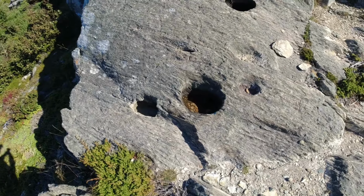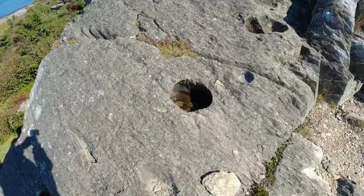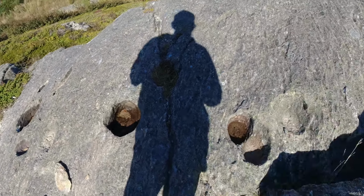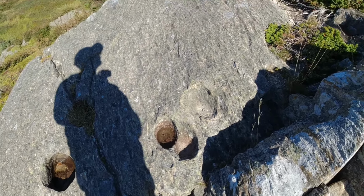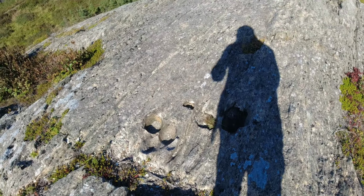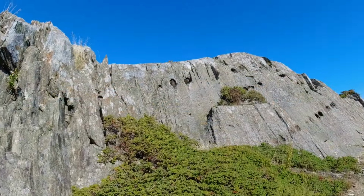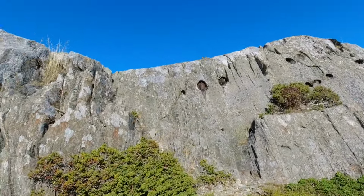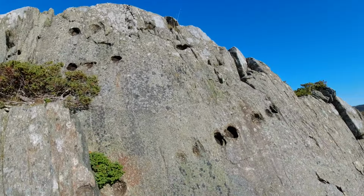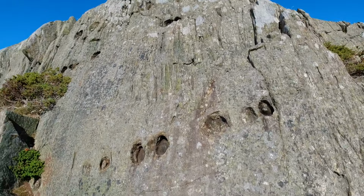Yeah, gotta love it. Here's some so-called footprints. And they do kind of look like it. Check that out, guys. Ooh, it's really interesting. I wonder if there's any more up there. Here we go, here's a prime example of this geological anomaly. Look at that. So cool.